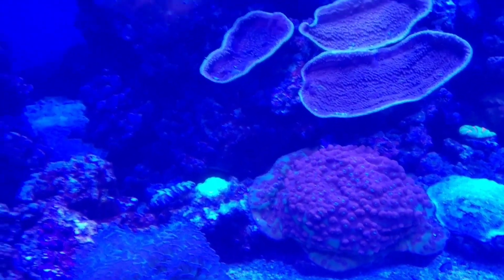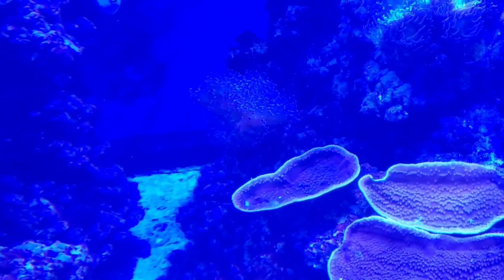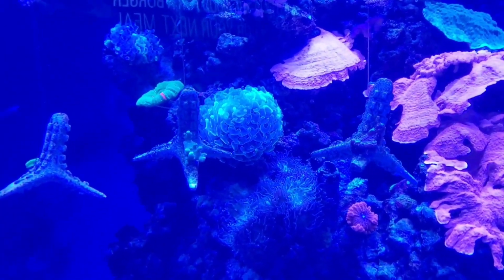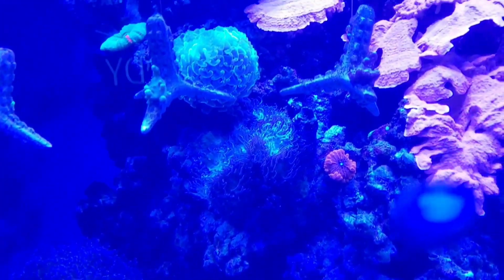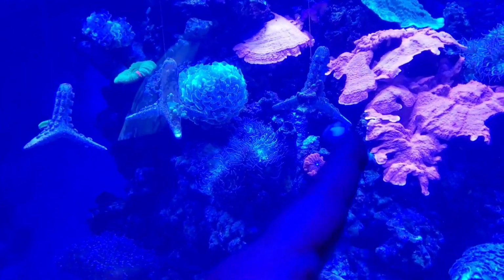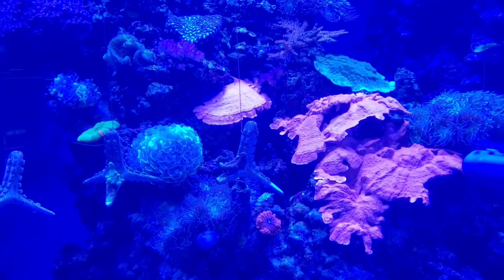Is anyone hungry? Oh, there's a tiny little snail. Tiny little what? That's a snail right there, on the glass. Oh my god, I was looking right there! Can you see it? A little lower. No, I don't know where it is. Is it over? I don't know if you can see it. Ah, there it is. Oh, you can barely see it.